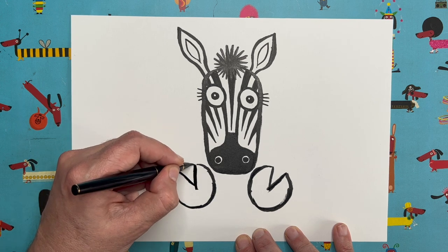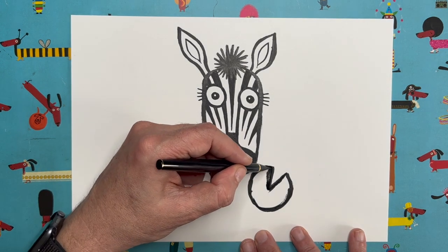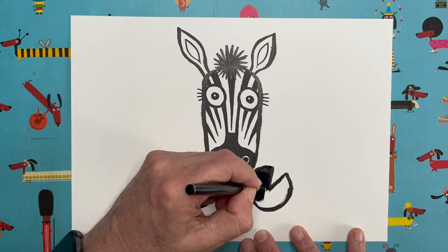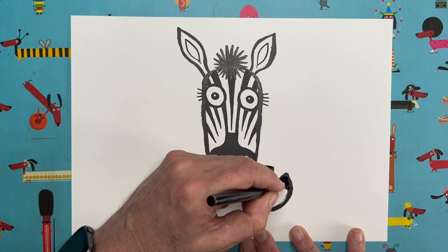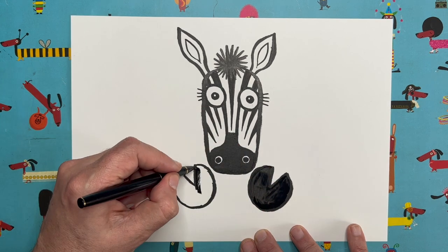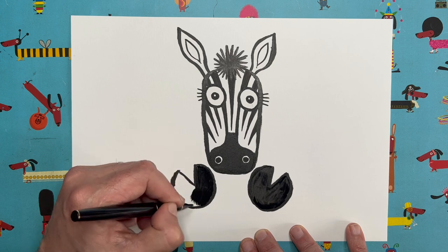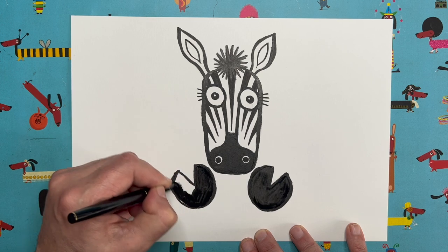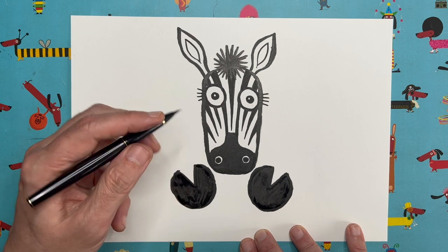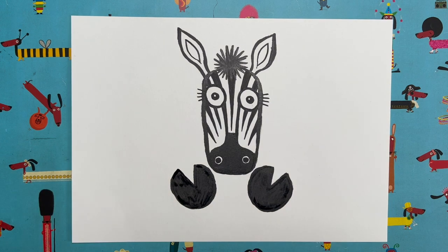I mean, we simplify. Whenever we draw cartoons like this, we always simplify everything. So this is a very simplified version of a zebra's hoof. So then what we do, we color that in black, because their hooves are black, like so. And I want you to imagine that these are our zebra's feet facing out. This zebra is sitting down with his feet facing out towards us, and this is the bottom of our zebra's hooves, okay? Trust me, it will make sense. It's going to look very cute. There we go. The two zebra's hooves.